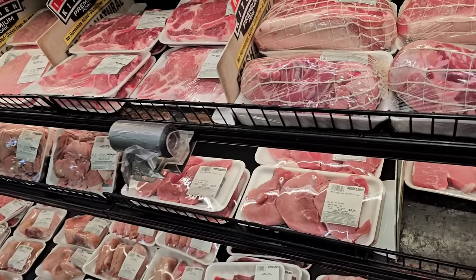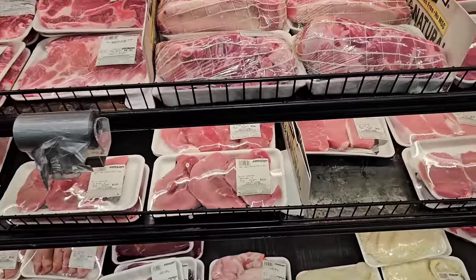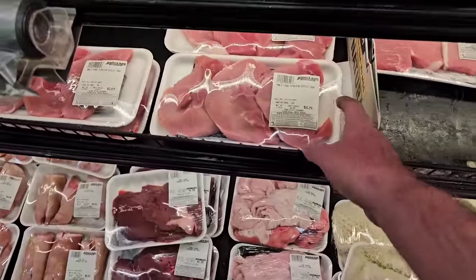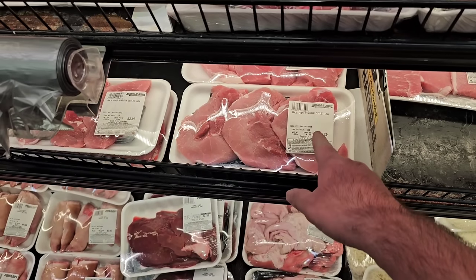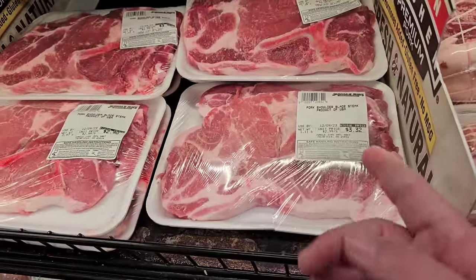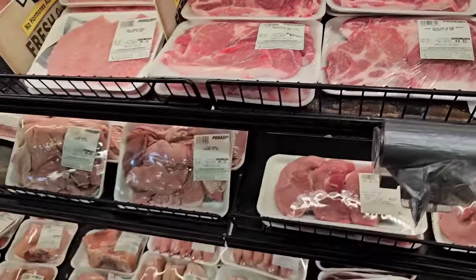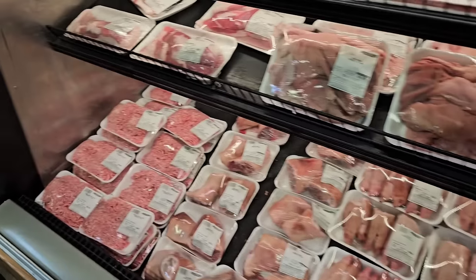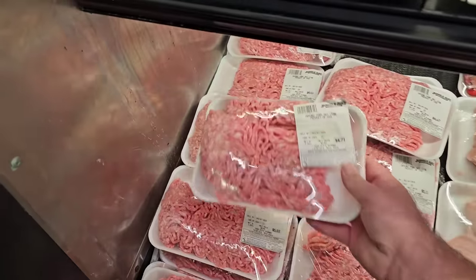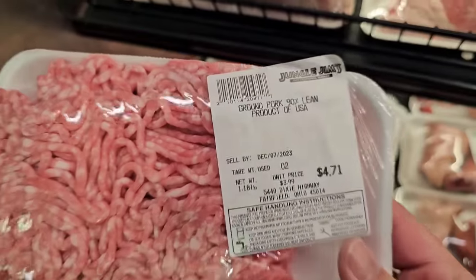Those ribs we were looking at were the Wholesome Farms, not the Indiana Kitchen Premium here. But they do have quite a bit here. They got the boneless pork sirloin cutlets here. Different pork shoulder blade steaks here. $3.32 for these. You know, not too bad. And you're getting great quality here. And they have some ground up right here, too. Ground pork, 90% lean. Product of the USA.